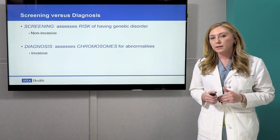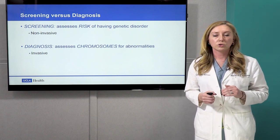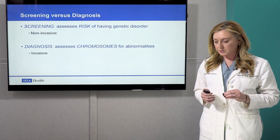Now, importantly, everything I've talked about so far are screening tests. So this just identifies a high or low risk of a condition. To evaluate the actual DNA, we need a diagnostic test to look at the chromosomes.